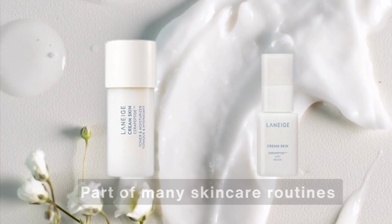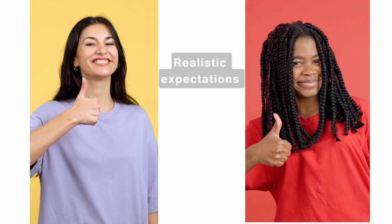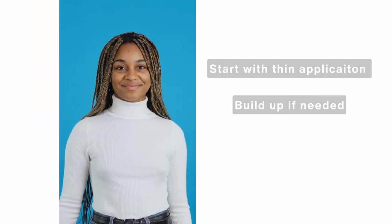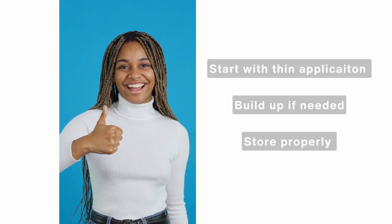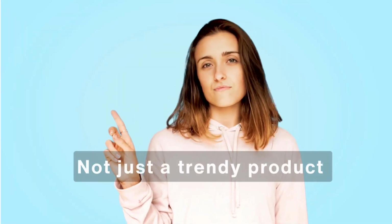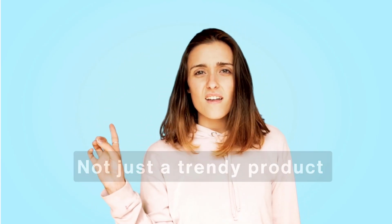Whether you choose the traditional bottle or the convenient mist version, you're getting a product that thousands of people have made a permanent part of their skincare routine. The key seems to be approaching it with realistic expectations and proper preparation. Patch test first, especially if you have sensitive skin. Start with thin applications and build up if needed. Store it properly to avoid leaking. And most importantly, give it time to work its magic.